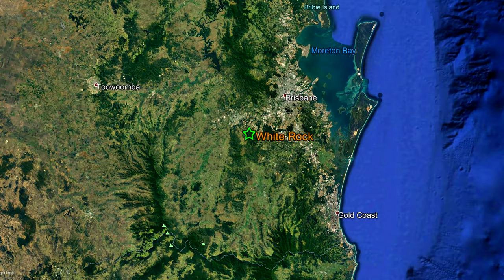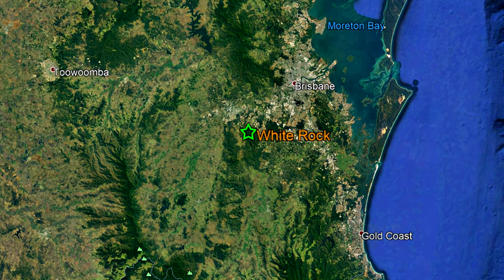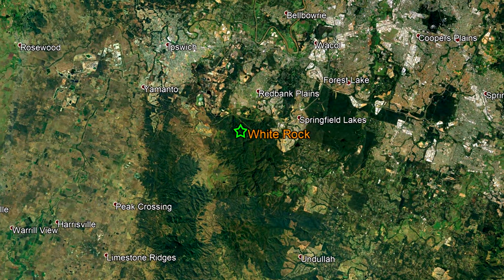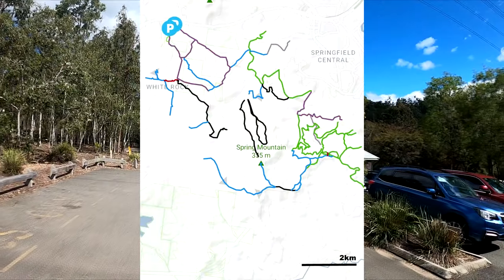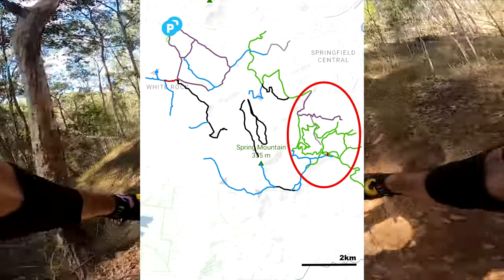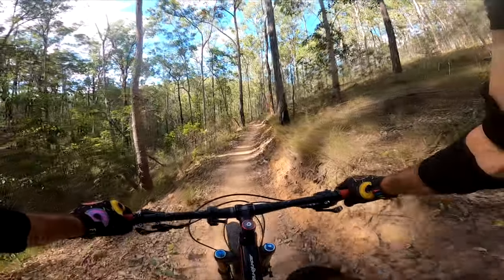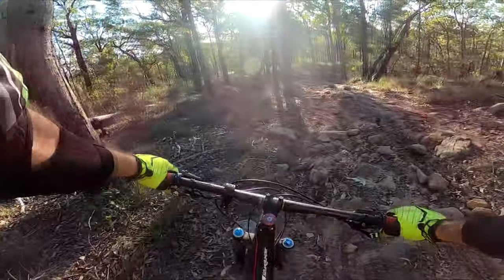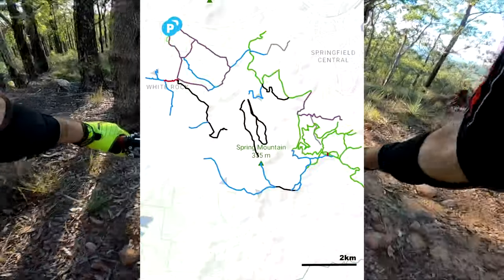Where are we this time? White Rock Spring Mountain Conservation Park, located 45 minutes drive from Brisbane City and 20 minutes from Ipswich. We'll be exploring this area over two episodes. The second will be for the Smooth As Special Built Network at Spring Mountain on the southeast end, and this episode for the Rough As Wild Trails of White Rock on the northwestern end.